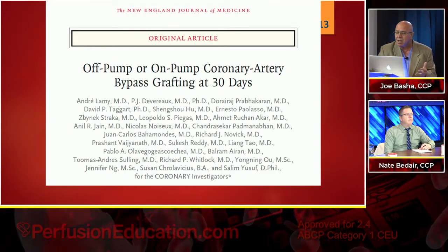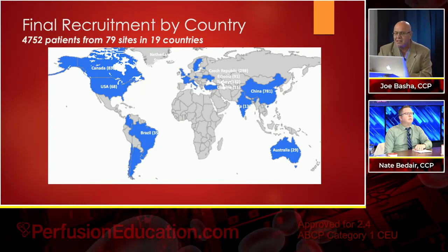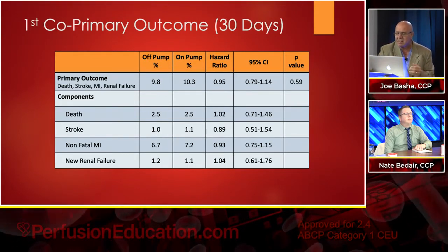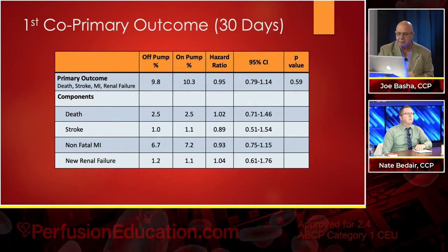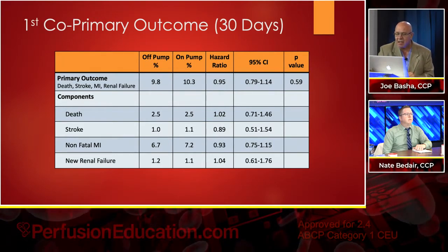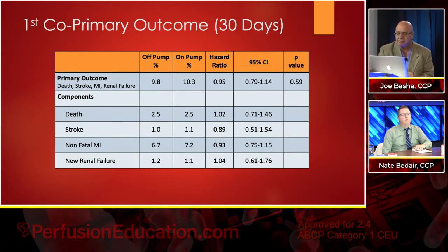And in this article, off-pump versus on-pump coronary artery bypass grafting, big study, 4,700 patients. You can see here the first primary outcomes at 30 days. And what do you see? You see off-pump and on-pump stroke exactly the same. You see death exactly the same. You see non-fatal MI a little higher in the on-pump group, and you see new renal failure basically the same.